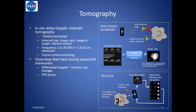The frequencies are generally a little bit higher. This is for resolution, and you don't want it to penetrate too deeply. And it only requires coarse antenna pointing because all the information is contained in the echoes. So there are a lot of competing technologies for tomography. Some things that are unique maybe to radar.